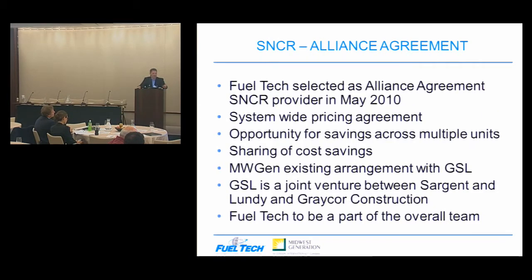And as Midwest Gen was going through the evaluation of what they were going to do, they were capital constrained. That was really their big issue that pushed them away from looking at SCR on Powerton. And I'll talk a little bit at the end relative to what that cost comparison looked like in terms of capital investment.